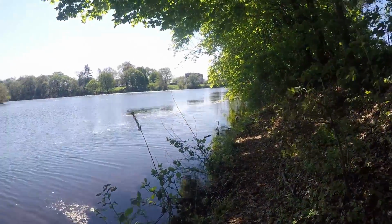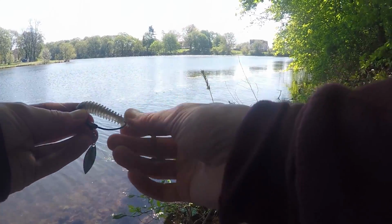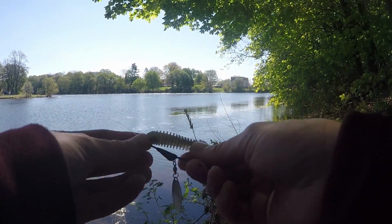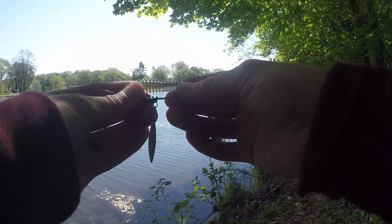Let me show you what I'm throwing here. I'm throwing an underspin swimbait. It's a Keitech, 4-inch Keitech. Got the spinner blade underneath. And he cranked that right away.